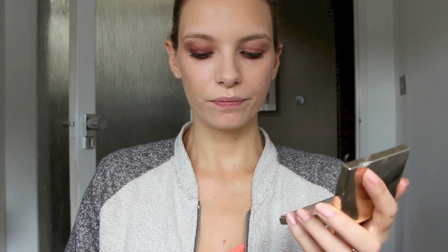Just adding a little bit more colour around the socket line. Same colour, same russet shade. Just to deepen it a little bit.